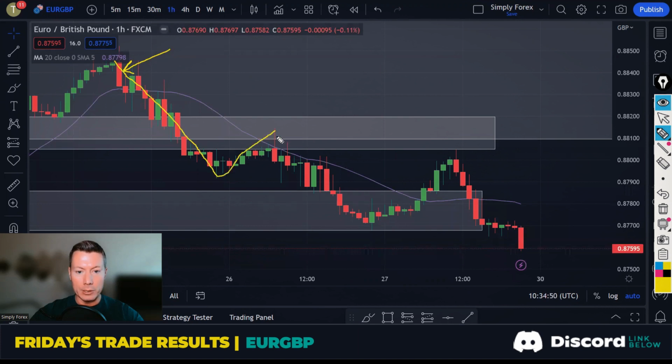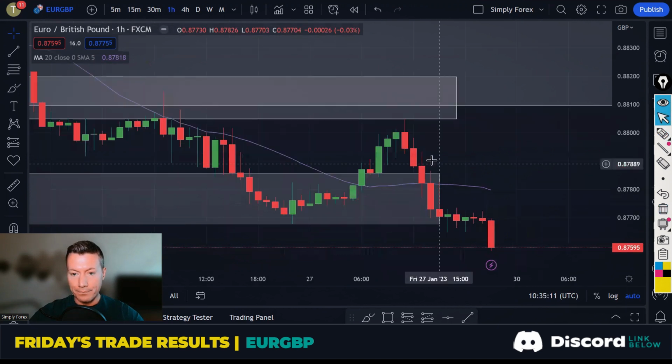Yeah, price came up into our grey zone once, we got a bearish reaction, and then price has come up into this grey zone, literally just about touched it. Yeah, and then we got this bearish candle form. All right, and in this bearish candle, if I did trade this pair, this was the candle I was looking at. And yeah, if we zoom in, yeah, enter on the close, put your stop above here, and then take price back down to these last lows.